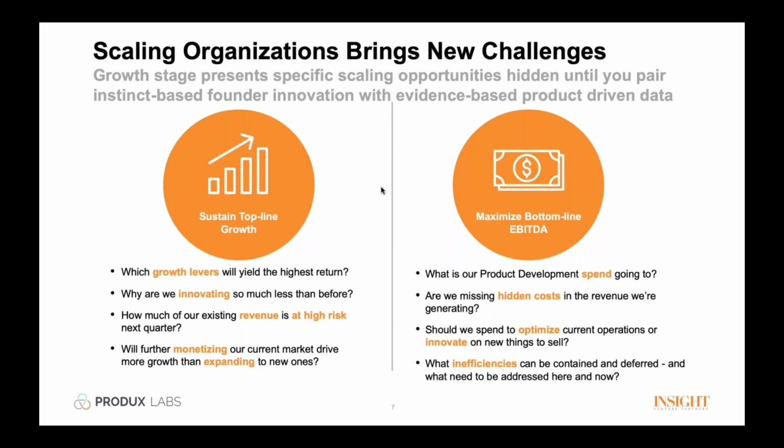So some of those questions, right, are around sustaining top line growth. So what are the right growth levers that are going to yield the highest return? Why are we innovating so much less than before? Why are we slowing down? How much of our existing revenue is at high risk next quarter? And will further monetizing our current market drive more growth than expanding to new ones?